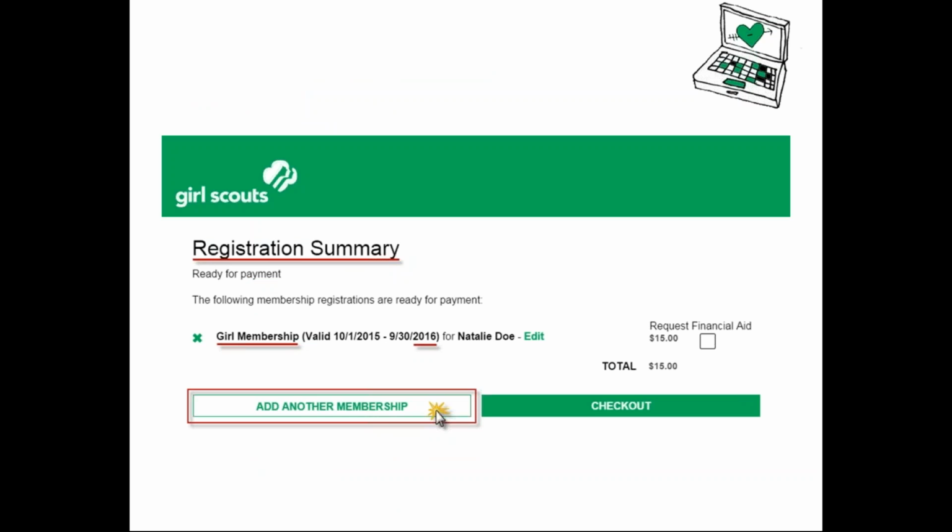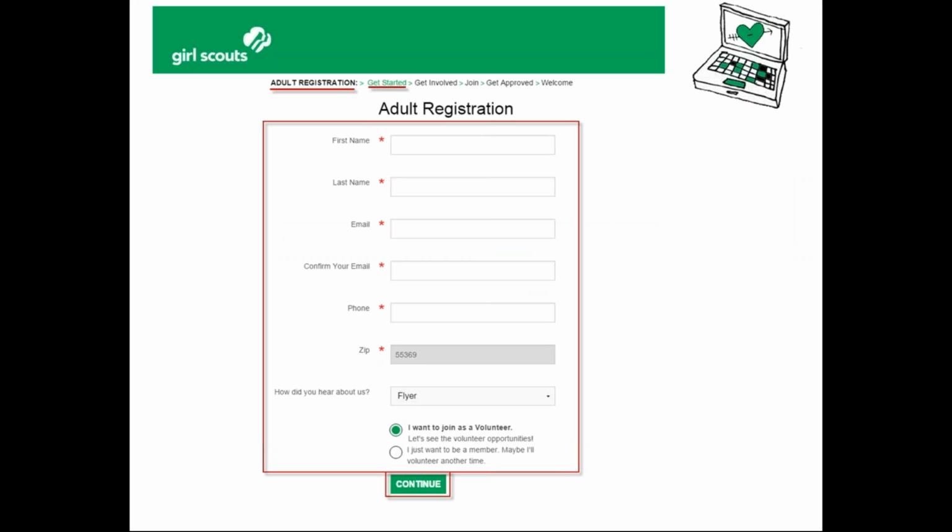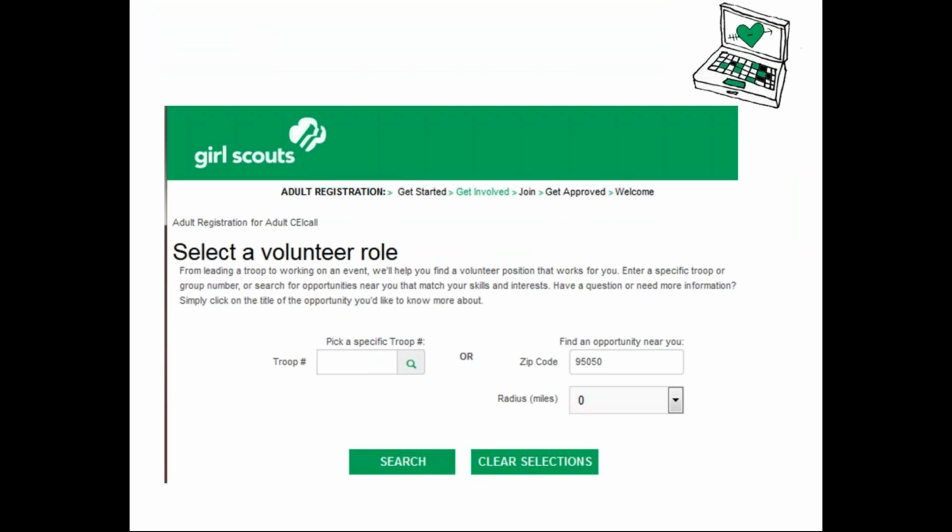This was the beginning of a girl membership, but as a parent, they can actually add their own membership. They can become an adult member as a volunteer or just as a parent or any type of something within the troop that they saw that they'd like to actually sign up to help out with. So from there, they're able to actually add another membership to that. And for this one, in this example, it was the parent deciding that they're going to go ahead and sign up as well. And from there, they enter their information and that they either want to join as a volunteer or they just wish to be a member at this time. Maybe I'll volunteer another time. Hopefully so.